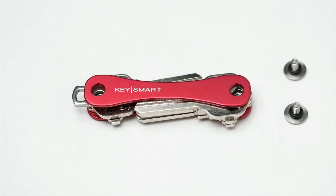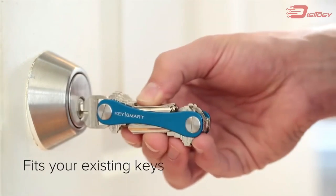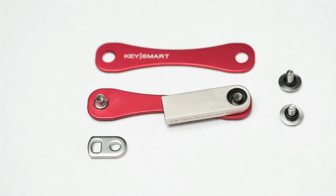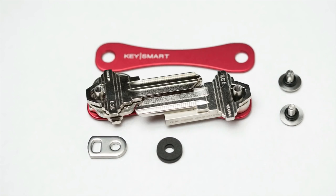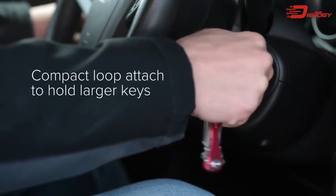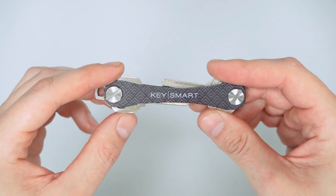2 to 8 keys can be placed in this layout. Finding the right one is undoubtedly simpler than searching through your bulky carrying. On top of that, you can also use it to carry extras like a USB flash drive. This smart key holder is really practical for your daily duties.